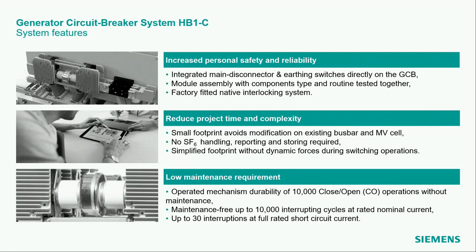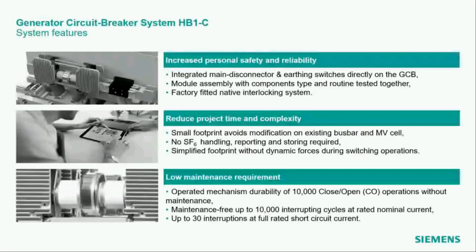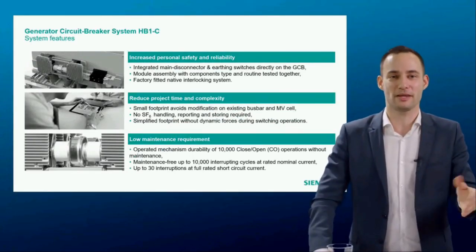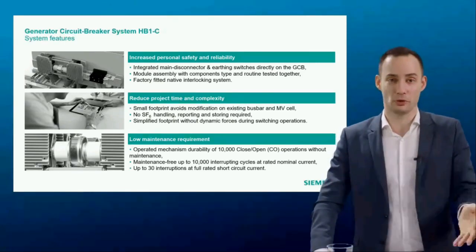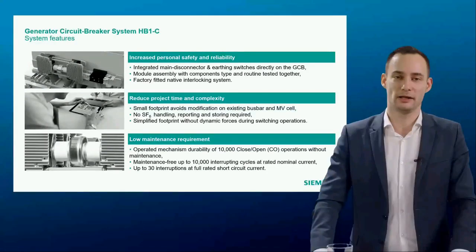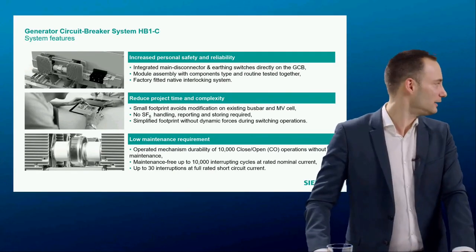And just for, I would say, I hope it will not happen, but as you can see here, we have this 30 interruptions at full short circuit current, meaning that the bottle we are using, we went through some type tests and we had some, not some fun, I will not say that, but we ran some type tests having one bottle experiencing to open 30 and even more times the short circuit current, just to prove, to show that, well, it's still working, it's still there. And when it comes to GCB, our vacuum technology is something you can count on. Yeah, that's mainly it for me.